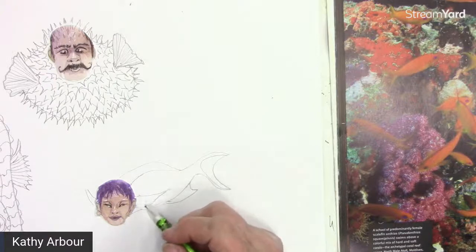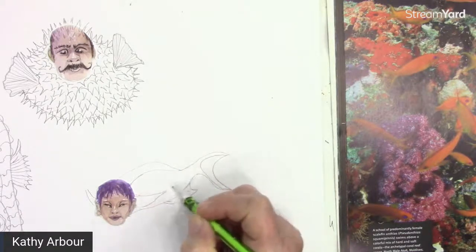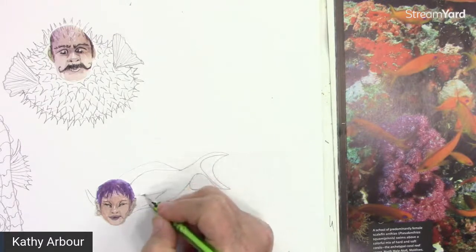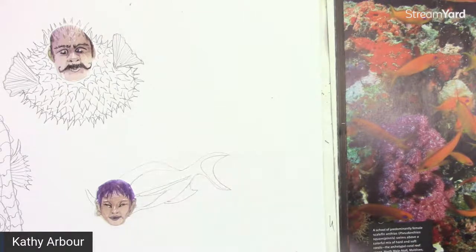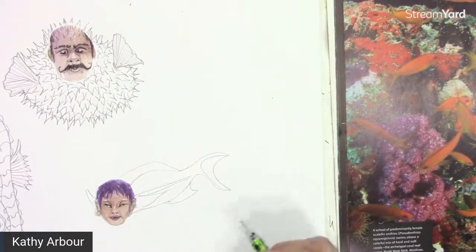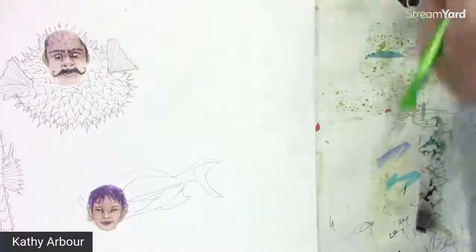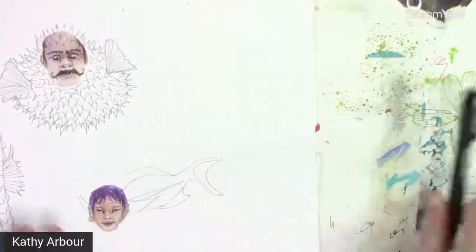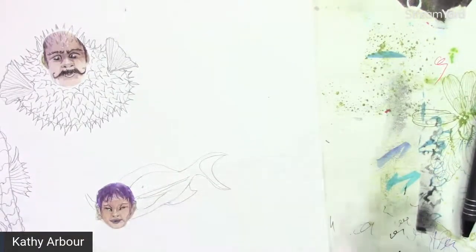And then they've got kind of a stripe of purple that runs down one side, like that, and the rest of them is orange. Actually, this could be bigger. Like that.